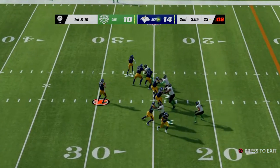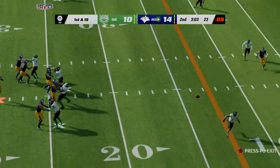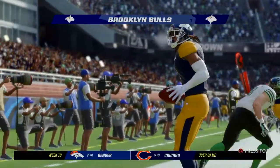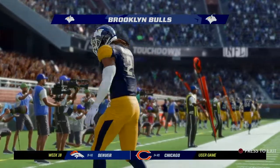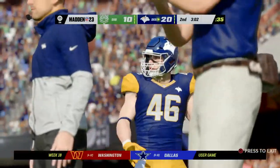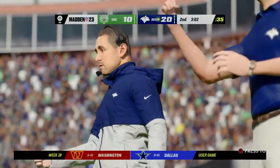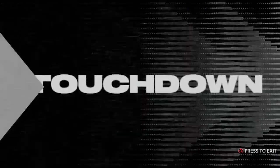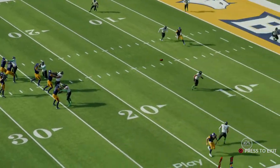Now a play fake here on 1st down. And he will take this one in for a touchdown. 23 yards for the touchdown as his guys are able to extend their lead. So, Charles, that's 3 touchdowns on 3 drives, and it's just been an offensive barrage so far.